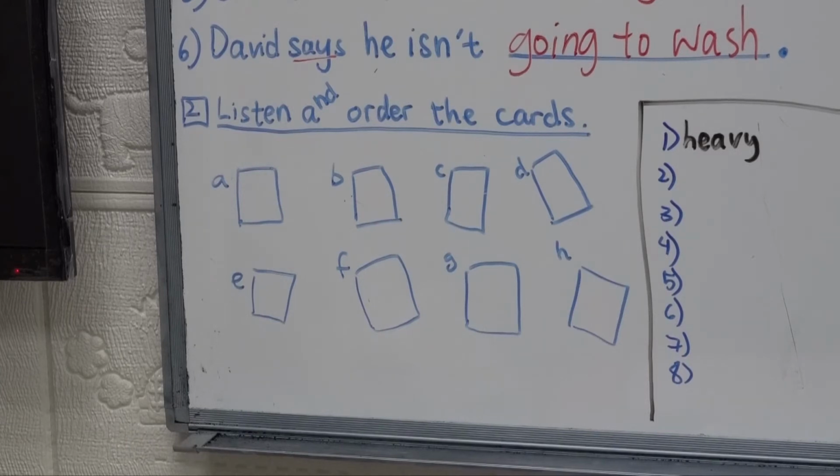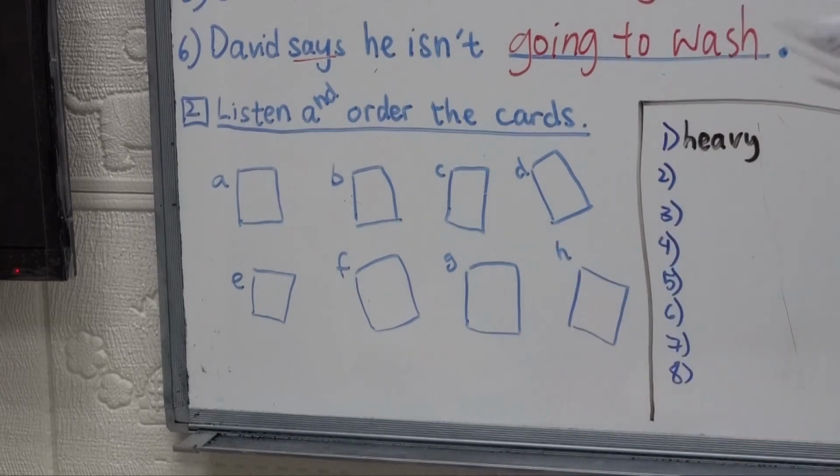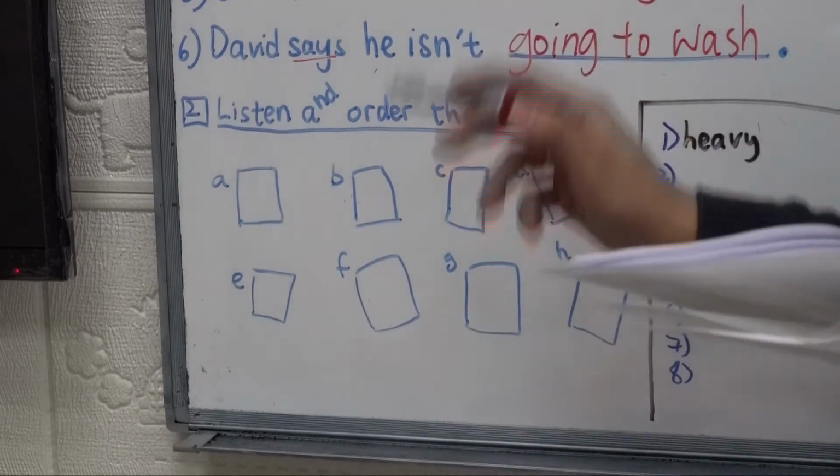A postcard is what we send people when we go visit a different country. The postcard has pictures, okay? And lastly, H. Some coins, some bills. We call them money, right? Money or currency. It should be money. So now that we know all the 8 pictures, we have to write numbers 1 to 8, okay?